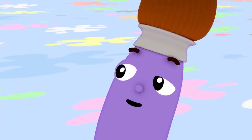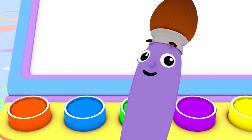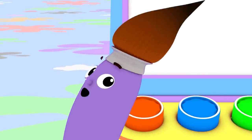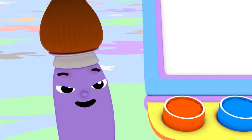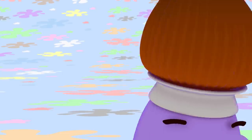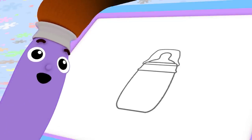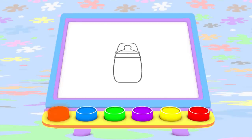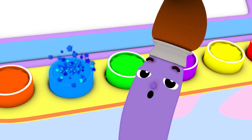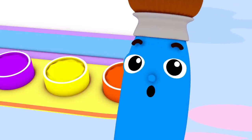A favorite? I don't have just one favorite color. I love them all. I choose colors by what I feel like painting that day. What do you want to paint today? Today, I feel like painting a baby bottle. What color should I use to paint a baby bottle? Today I'm going to paint with blue. And I'm going to start by painting a baby bottle.